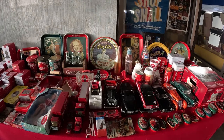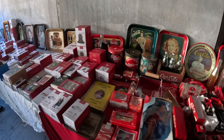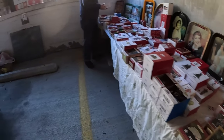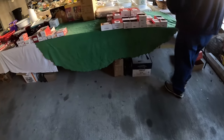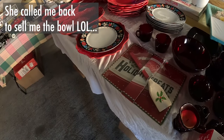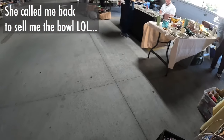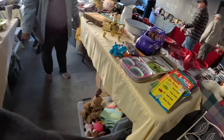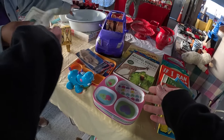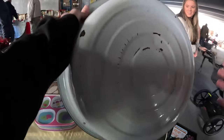She's saying the bowl and the pitcher were a set, but that's not necessarily true. I sell the bowl separately all the time. Oh well. I did want just the bowl. I don't need a bag, I'll be okay. That could fit. That's okay, I have a cart. Thanks very much, have a good one, I appreciate it.